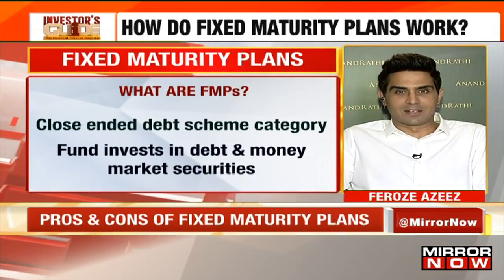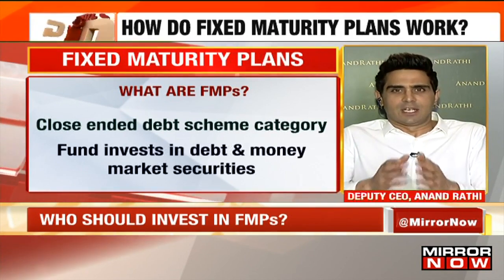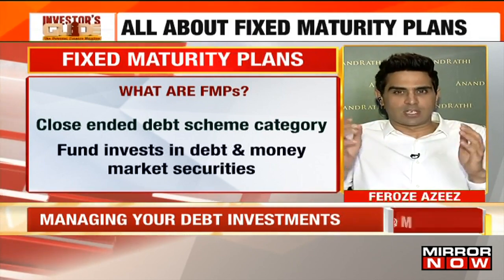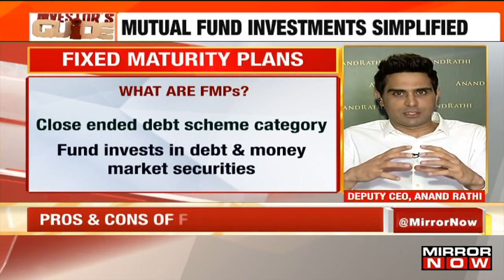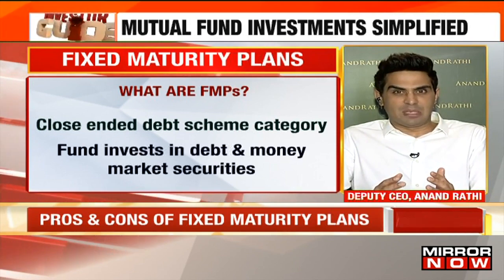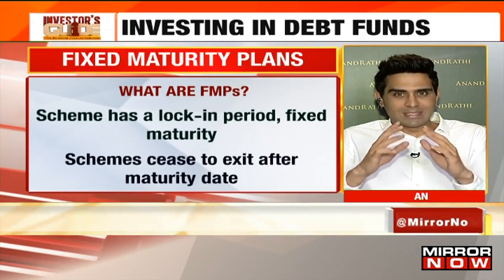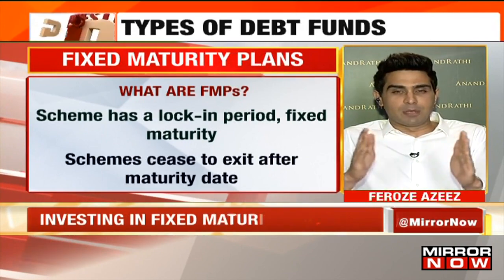Yes, Avni, FMP is an important category like you highlighted because almost about 1,18,000 crores of assets are under FMPs. So that's a reasonably large category in itself. In case of an FMP, as the name suggests, fixed maturity plan is what FMP is an abbreviation to. The fund manager's job is to collect money from various people in a specified period of time, 15 to 20 days. Once the money is collected, it is invested in different bonds of the similar maturity.